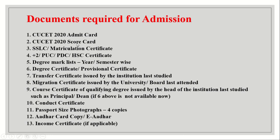And next one is the CUCT 2020 scorecard. Once the result is out, you will be getting your scorecard. You must take a printout of this and submit it. Then you will be needing your SLC certificate or matriculation certificate, 10th certificate, then your +2, this pre-university certificate or pre-degree certificate or higher secondary certificate. So mainly this 10th, +2, then your degree certificates are required. Degree mark list, if year wise or semester wise, anything, you must submit this degree mark list.